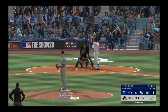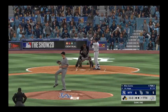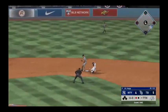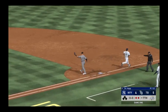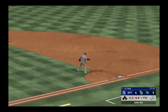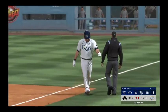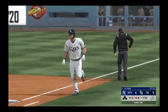Pitch on its way now to Zunino. Oh, on the ground to short. Could this be two? There's one. On to first, and they get the double play. But, boy, was he ever upended at second base. Now batting, number eight.